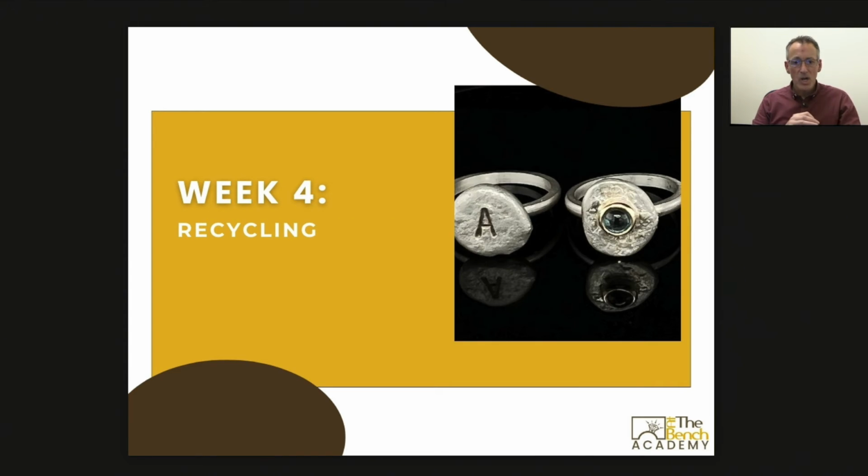Week 4, we're going to be looking at recycling. So up until now, you've been making your jewellery, you've got your little offcuts. What you do with your offcuts, you save them. And in this week, we're going to be looking at recycling. We're going to be looking at melting down those little pieces of metal to be able to create nice, unusual blobby pendants or blobby rings. You can use the stamps to put marks up in the top of those rings as well.